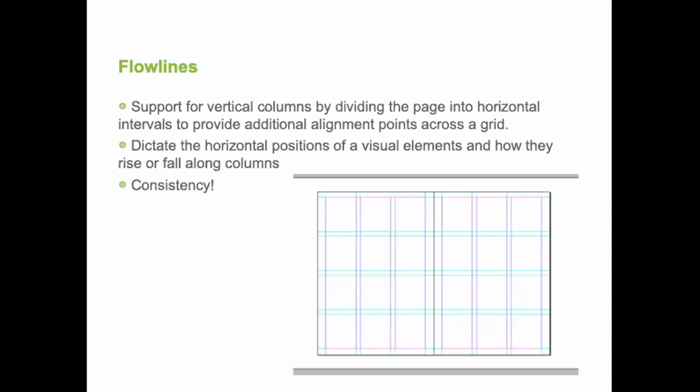There's also flow lines. We talked about this before, and it's support for vertical columns by dividing the page into horizontal intervals to provide additional alignment points across the grid. It dictates the horizontal positions of a visual element and how they rise or fall along columns. And they're used for consistency. So the flow lines that you see here are the blue lines that you see crossing horizontally on the page.